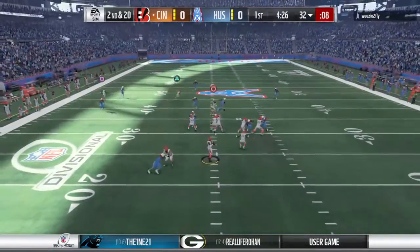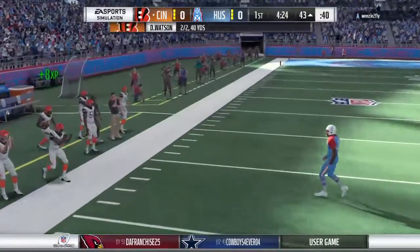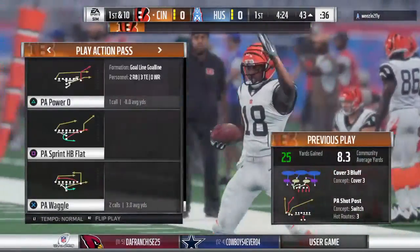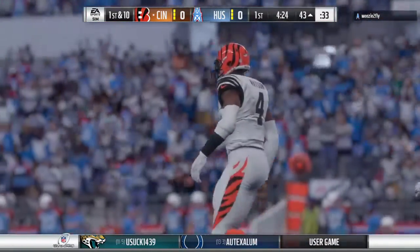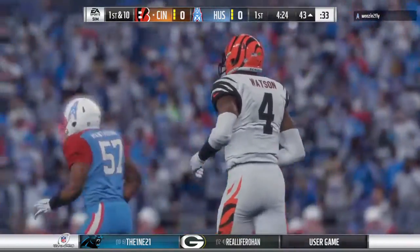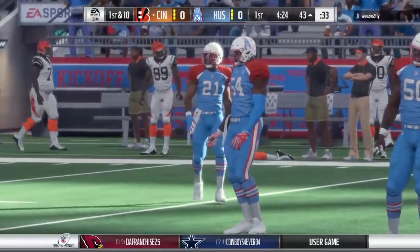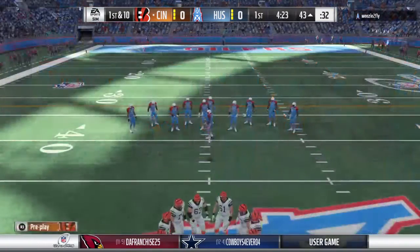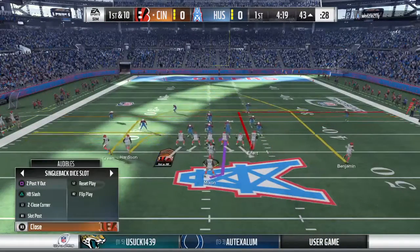To throw on second is Watson. Green flexing his muscle, and this is going to be caught. He won the fight for the football. A really nice gain of 25 yards. So after that big play, let's see if they can catch their defense maybe on their heels.